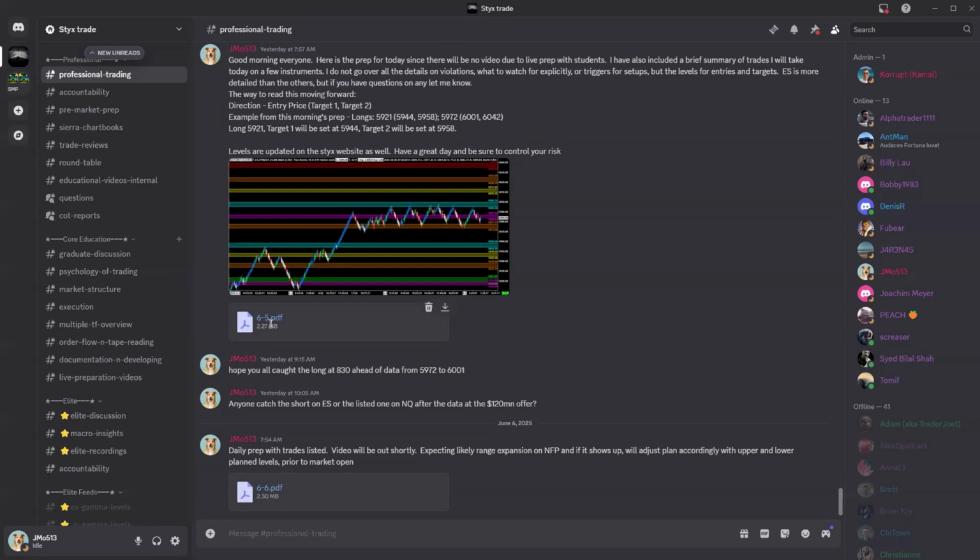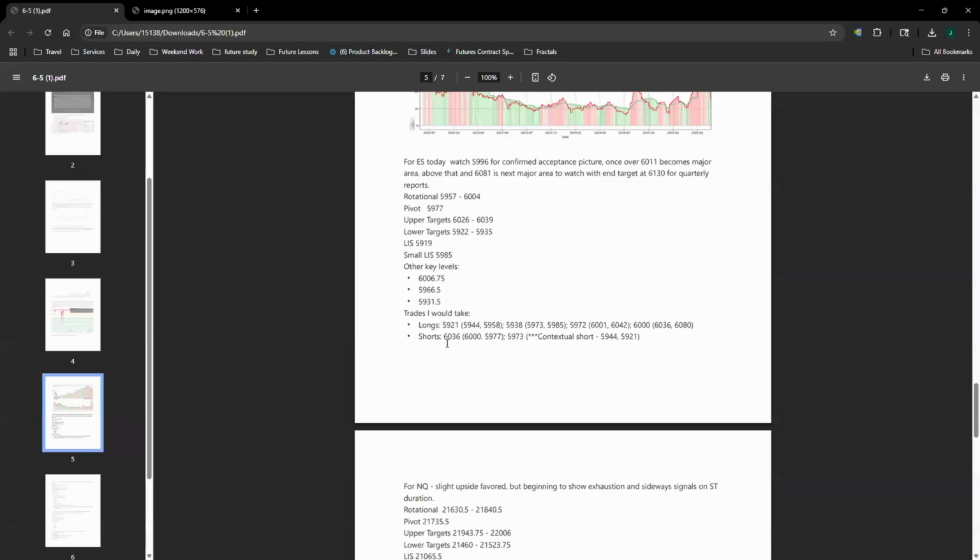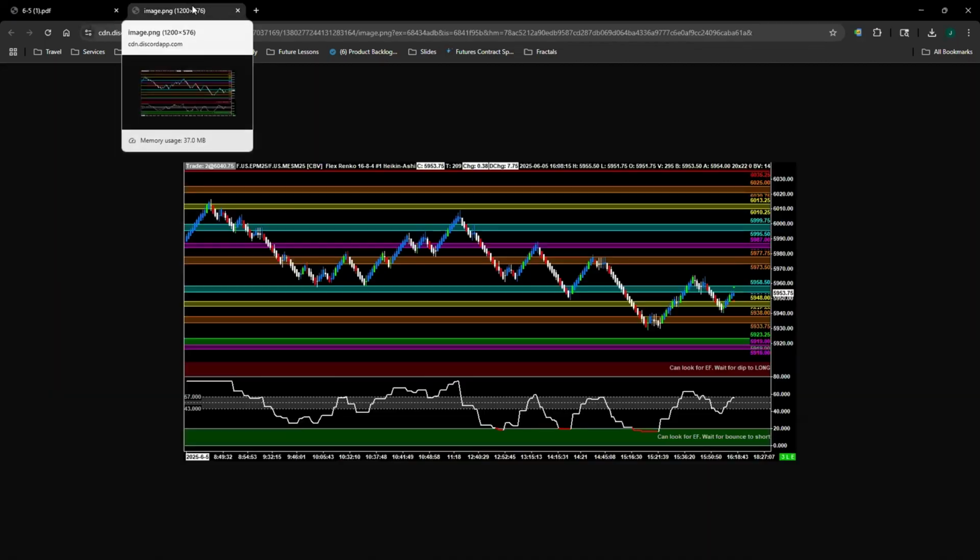We gave a couple examples here and we posted our full write-up. So if we look at our write-up and what we were looking for, long at 59.21 didn't show up, so we don't take it. 60.36 short didn't show up, we don't take it. The 6,000 long didn't show up, so we don't take it. So the ones that did show up, 59.38 long, 59.72 long, and a contextual short at 59.73. So with those, and then we have our targets listed here, let's review how it played out.